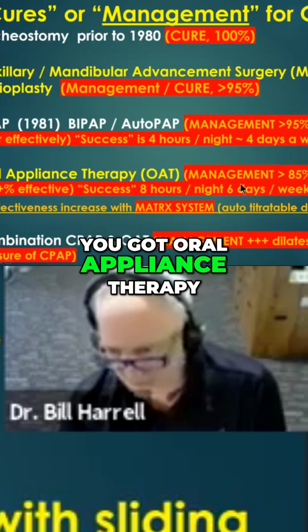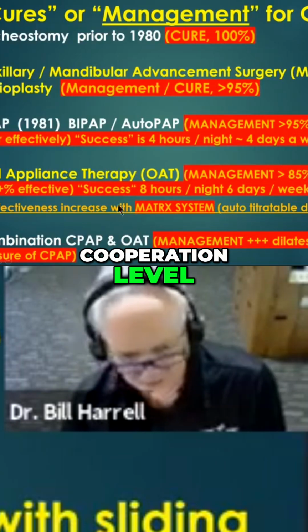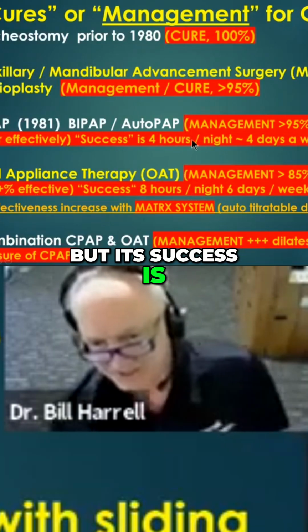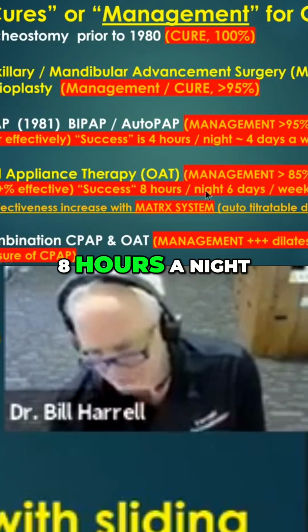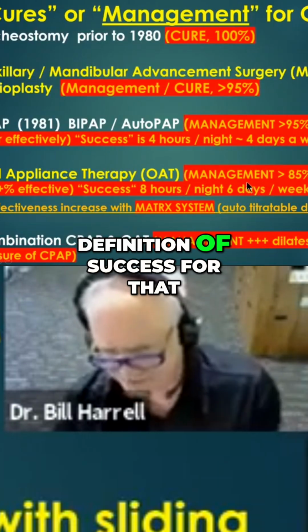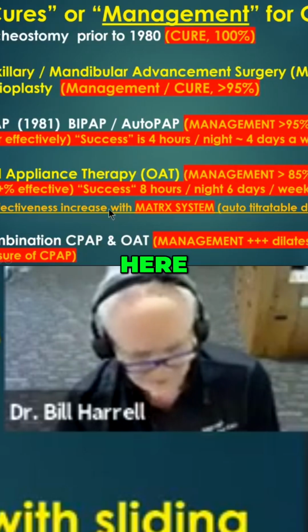You've got oral appliance therapy, which is what we deal with. You get a high cooperation level, but it's not quite as effective. But its success is different: 8 hours a night, 6 days a week is kind of the definition of success for that. So the goalposts are different here.